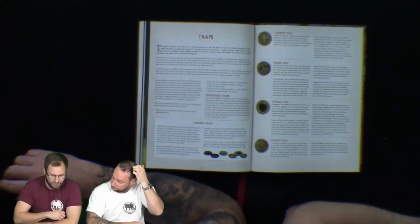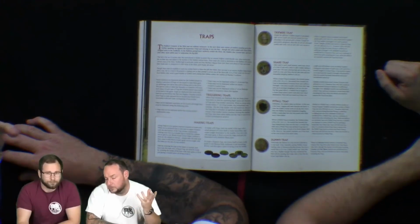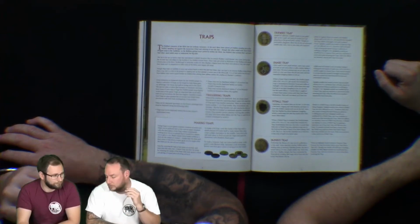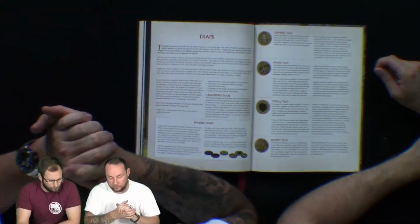Any model that does move into it does stop moving, because obviously they are inspecting it as though it was a trap. With the traps themselves, we're not going to read word for word what the traps do, because A, we don't want to spoil it, and B, we don't just want to narrate this book through this video. We want you to get hold of the book and read through it yourself and find out.